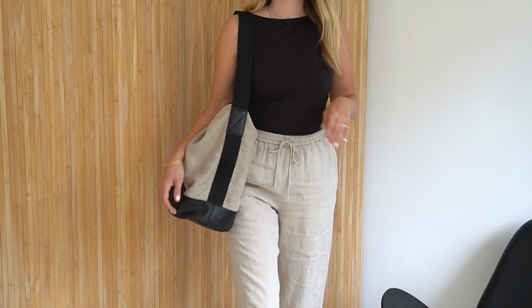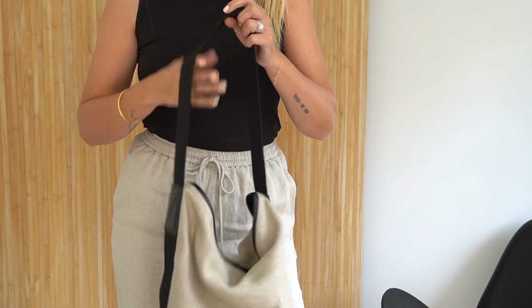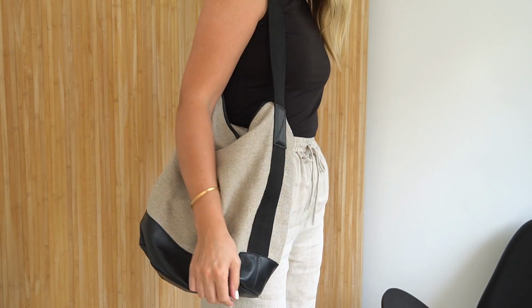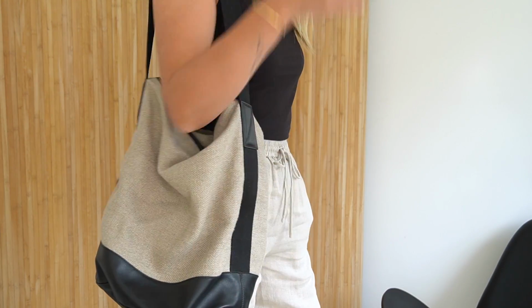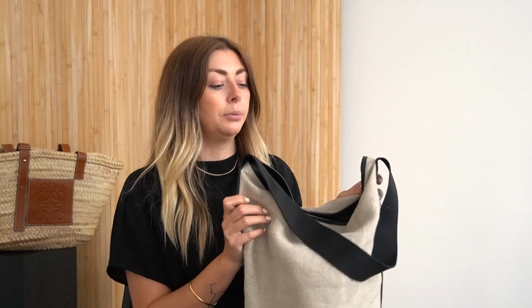I kind of do appreciate a strap when it's not leather. I just find that it's a little bit more comfortable, especially when you're thinking about hot weather and things getting sticky and bare skin and all that kind of stuff. So yes, this one was over £100. This sold out incredibly quickly, very, very quickly indeed. So unfortunately this isn't available anymore.